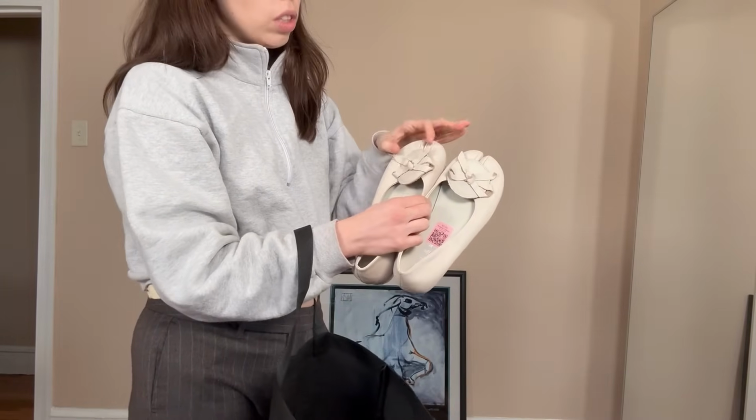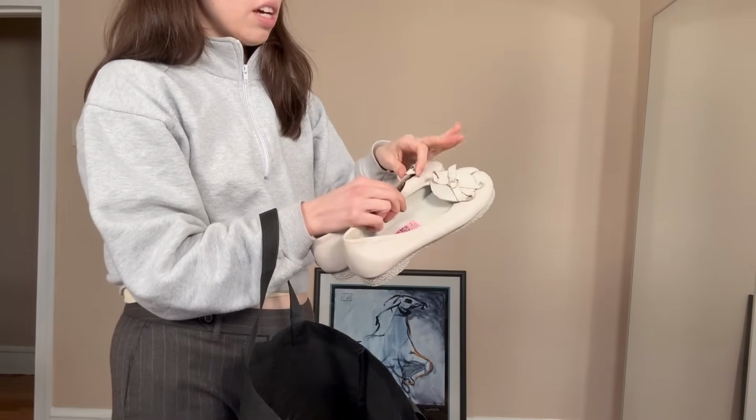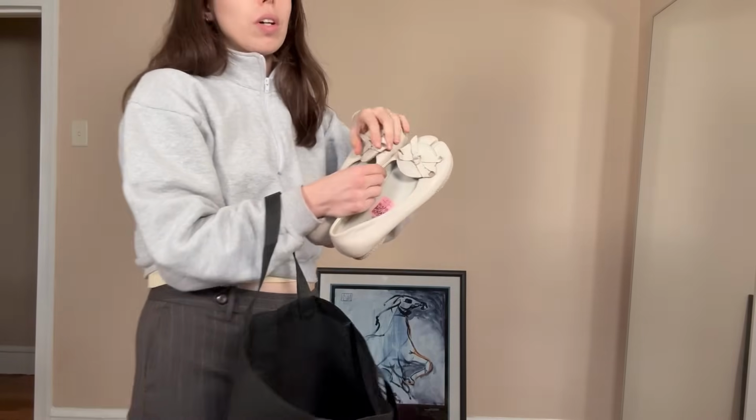This is still a really interesting design detail. Having the like circle and the bow, it almost gives it like Sandy Liang first place ribbon kind of feel, having the circle behind the bow. So I'm thinking about it that way. Also feels similar to like a brooch, just having the applique on there.